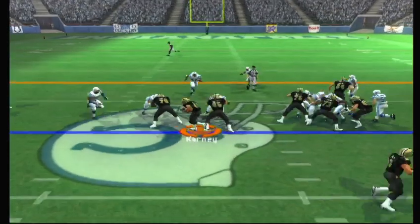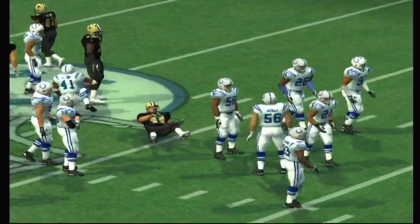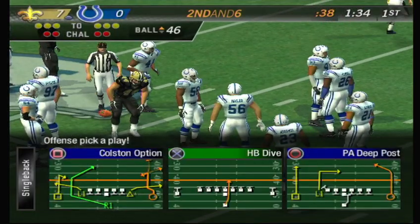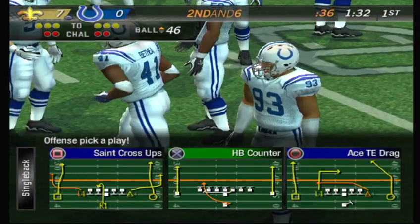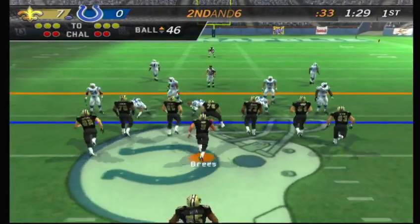Okay, this defense is going to have to adjust their pursuit angle. They just couldn't get anybody to the ball. You have a good balance of run and pass on offense, the defense doesn't have a chance to focus in on either one of them. They need to be prepared to cover both options. And he picks up about 4.